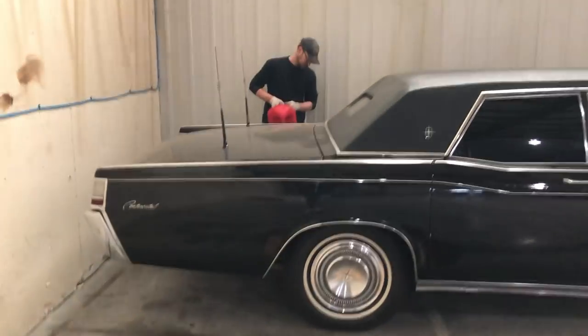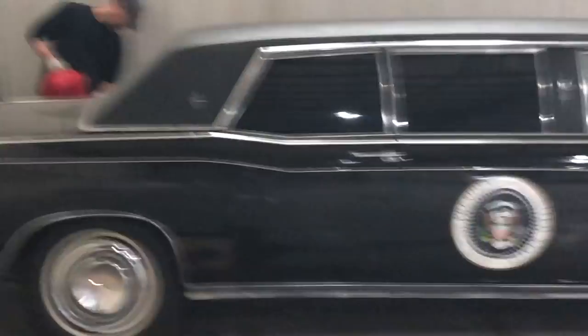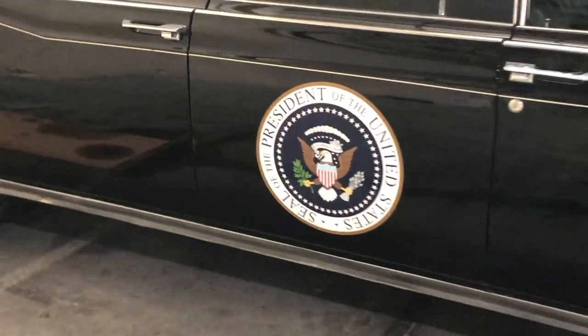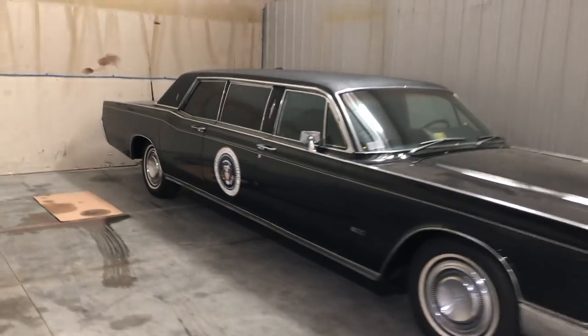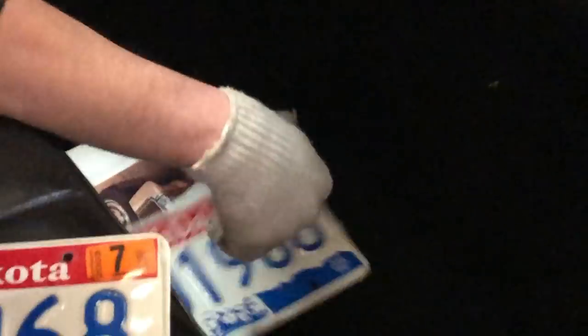This is LBJ's car, right? This is the car that JFK wished he had. Too soon to make that joke. I don't know. That's probably a couple gallons. I think I'll look like a real baller driving this thing though. LBJ. For 68. See, it says 68 on that. It's just confusing.